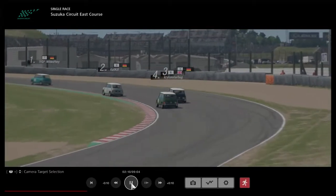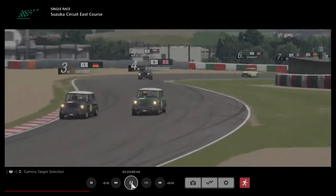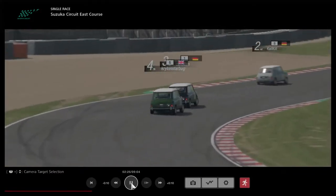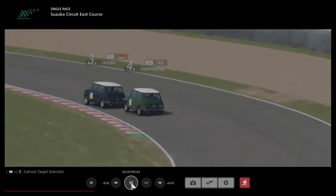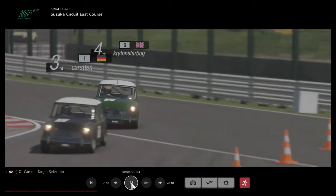Now, I had started off in third place and actually dropped one position to fourth. But as you'll see here, it's going to be all the way a battle as we go through and we try and claim third place. But this is going to be the first major overtake.